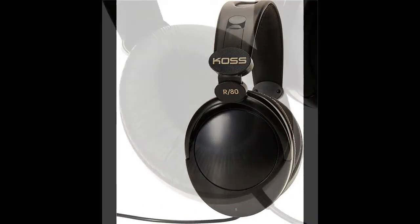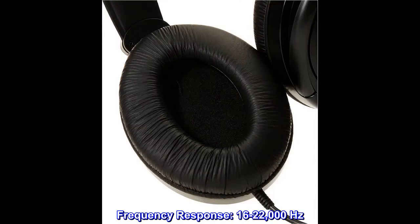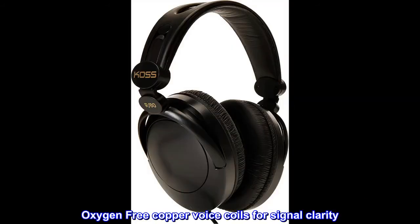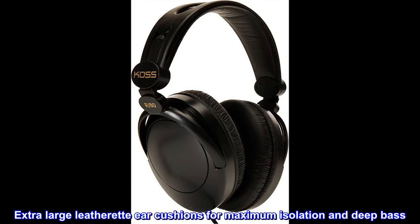Features: frequency response, 16 to 22,000 Hz. Dynamic element construction utilizes neodymium iron boron magnet structures for accurate acoustic sound reproduction. Oxygen-free copper voice coils for signal clarity. Extra-large leatherette ear cushions for maximum isolation and deep bass.